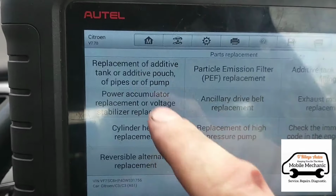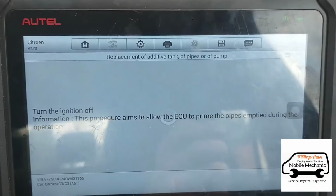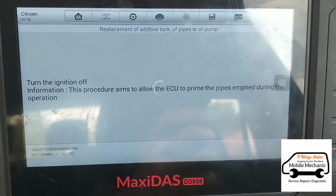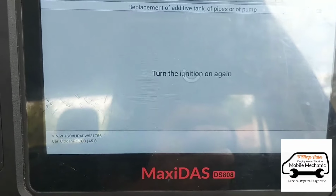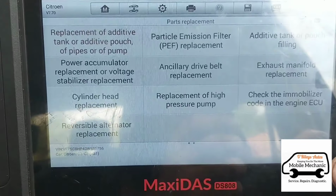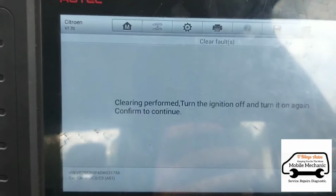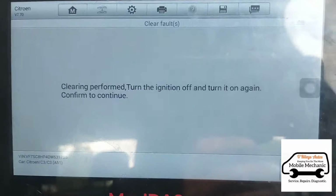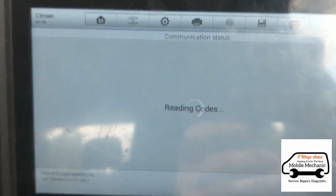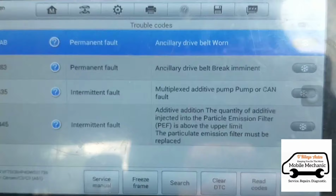We've got another option here for replacement of the additive tank or pump. Turn the ignition off. Information procedure as is due to prime the pipes empty during the operation. Yeah. So we did have it off anyway, so it's a good idea to do this. Learning completed. That's that one done. So now we're just going to try and clear the codes. See if they can clear this time. Multiplex pump is still there.